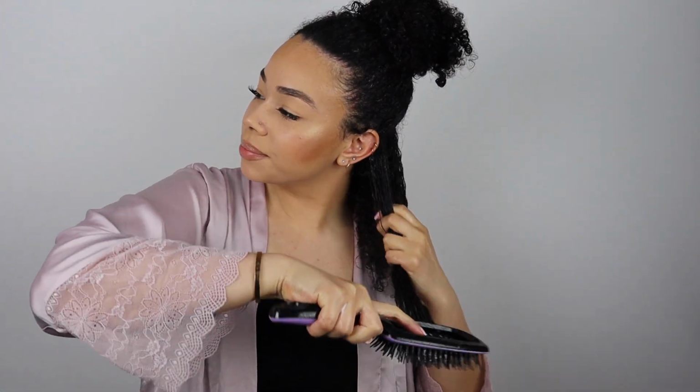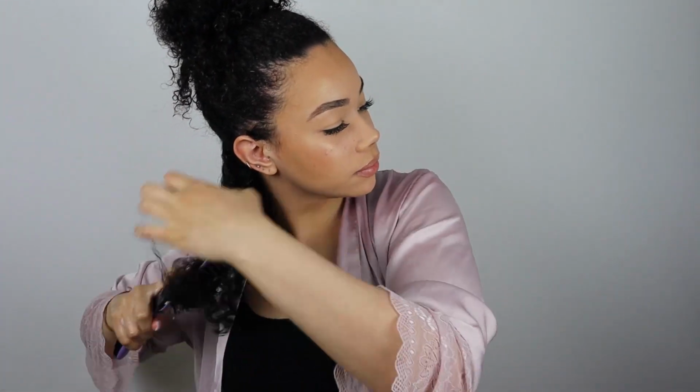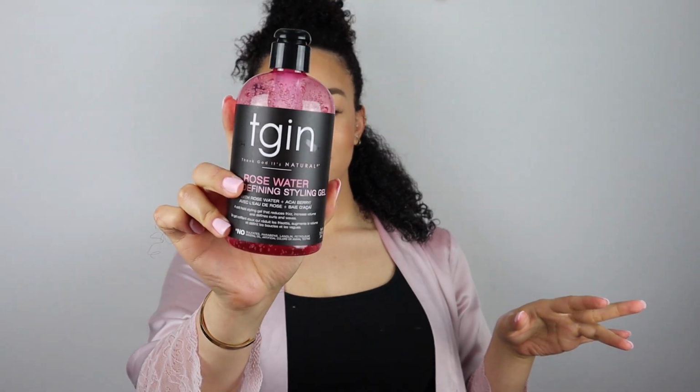Okay. It does feel soft in my hair, I'm not gonna lie, it does feel good. Now let me just brush that through my hair and see. Alright, so the next product that we're going to style with is the Rose Water Curl Defining Styling Gel. Super pretty. I'm excited to see how this works in my hair because I'm such a gel junkie, so if this works really well, I'll be really excited. So let's see.